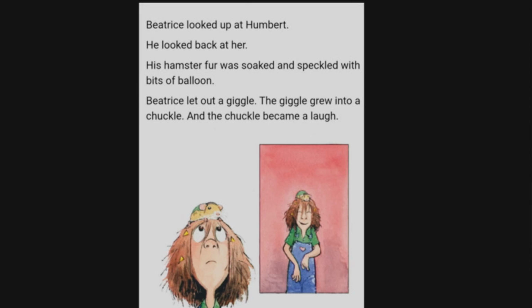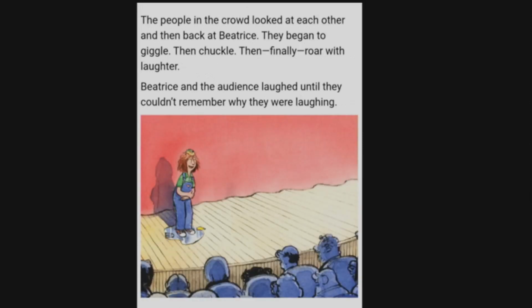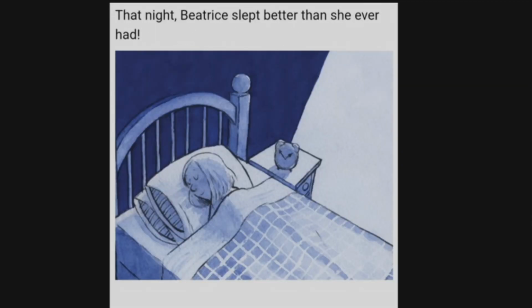Beatrice let out a giggle. The giggle grew into a chuckle, and the chuckle became a laugh. The people in the crowd looked at each other, then back at Beatrice. They began to giggle, then chuckle, and finally roar with laughter. Beatrice and the audience laughed until they couldn't remember why they were laughing. That night, Beatrice slept better than she ever had before.